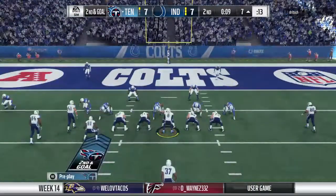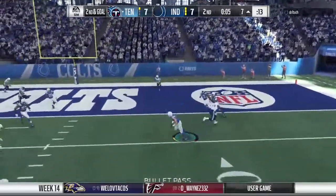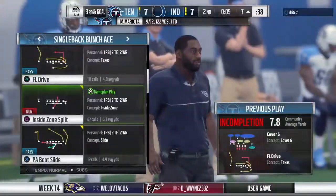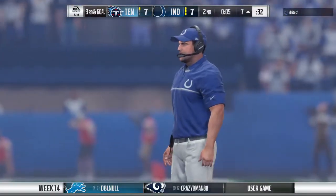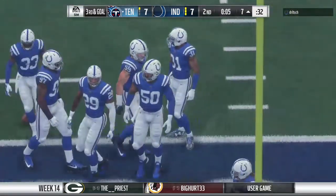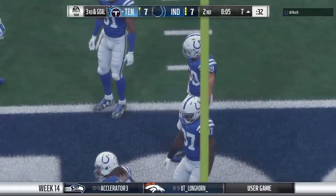Shift together here from the D-line. Mariota now. And that is incomplete, stopping the clock with 5 seconds to go. I know our vantage point might be a little bit better way up here. That looked like an ill-advised throw to me. I didn't see anything open. And this play just didn't look right from the beginning. It did not. I thought he might get outside and just chuck it away. Dangerous pass, incomplete.